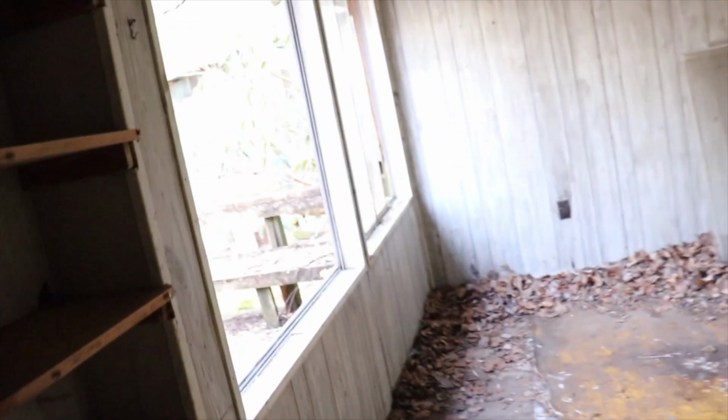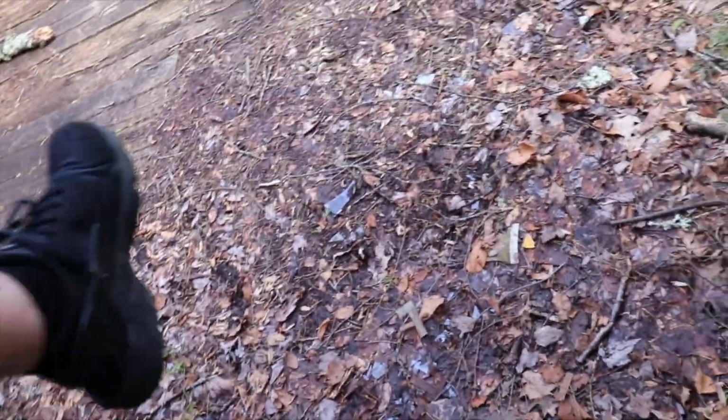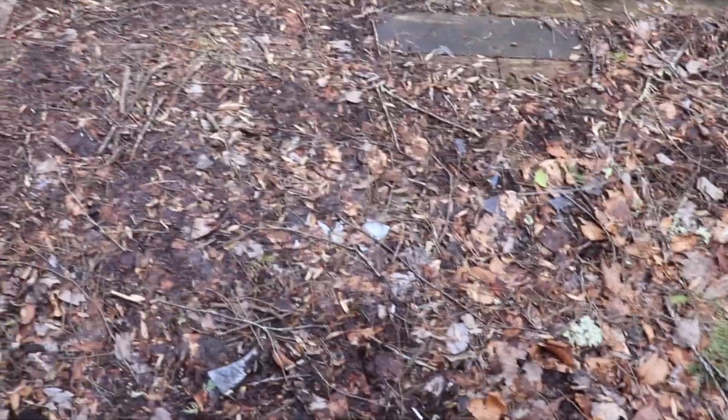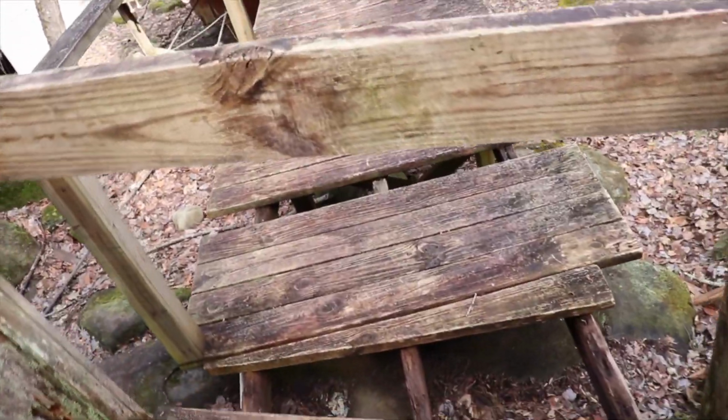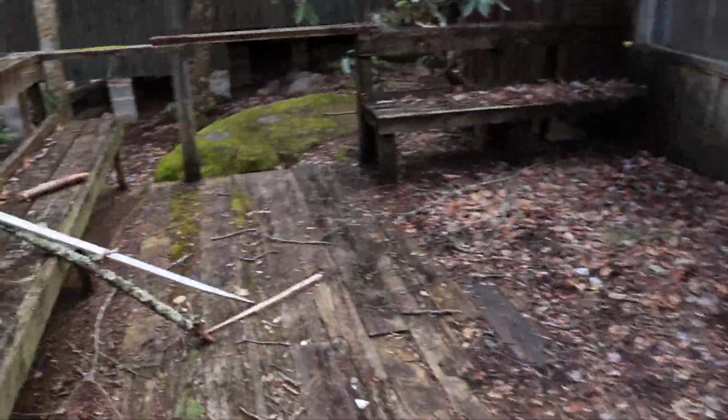And then I guess let's go out there. Make sure this isn't electric. Yeah, this floor does not feel very solid. I actually think the better way to get to that over there is to go over here.